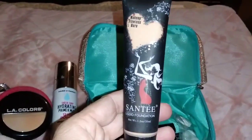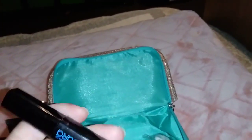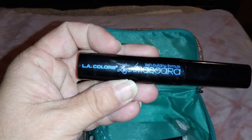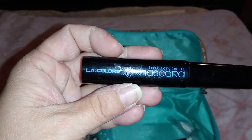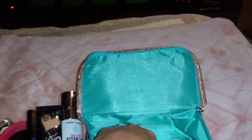This is my base. Got to have my mascara. It is by LA Colors. I know I've got some mismatched makeup, but it's okay.